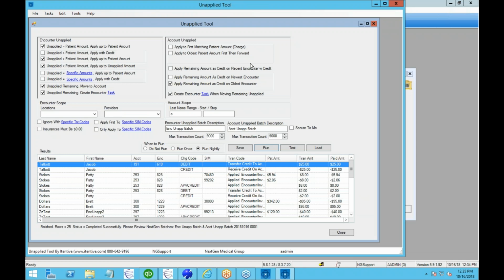A great differentiator of this tool is the breadth of the rules that are available, the ability to refine the rules, and the fact that it continues to grow. We continue to run into clients with new and unique unapplied scenarios that we build into the tool, and as part of maintenance, everyone who's on maintenance gets the upgrades and these new capabilities. So it's a great tool on its own. It's also great alongside RefundManager, in that it can push those unapplieds down to line items where you can then refund them. And it can save you a lot of time in your business office. Tom?